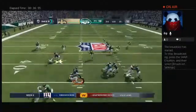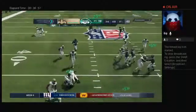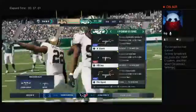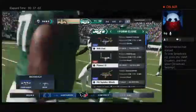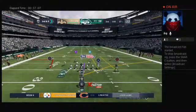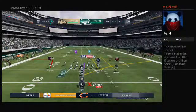They'll run it with Bell, and unable to get downhill there as he'll take this up to about the 37. They do get a couple, but they'll be left staring at a 3rd and 8 coming up. And on 3rd down, a nickel formation here defensively. Tight down.